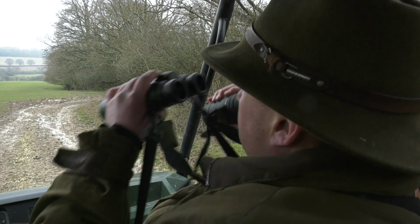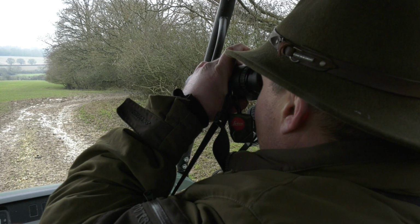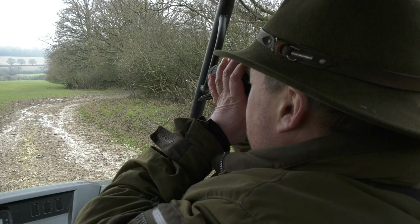But we'll just go back and look at these. Those down the bottom, I'll just get a range on those. So that's at 300 yards where they are now.